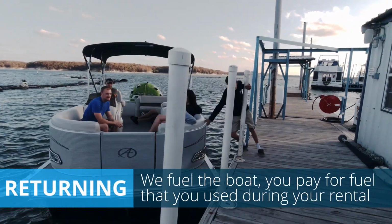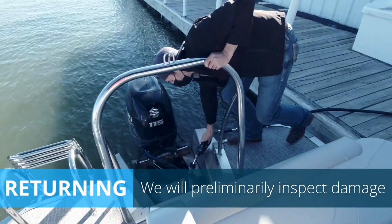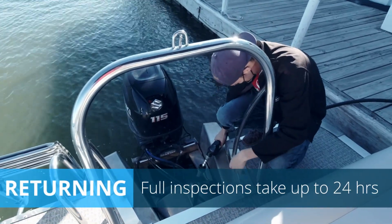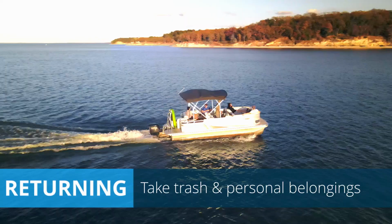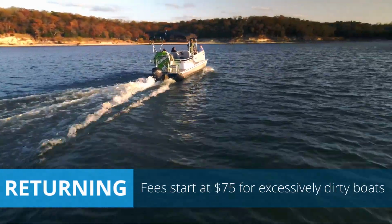You will pay for the fuel that you used, and we will perform a preliminary inspection and point out any damage that we see. A full inspection may take up to 24 hours if our mechanic needs to take a look at it. As you and your group leave, make sure you take all your trash and personal belongings with you. Fees start at $75 for leaving the boat excessively dirty.